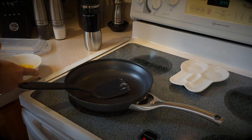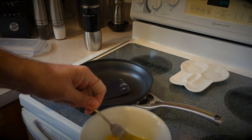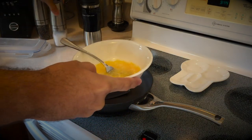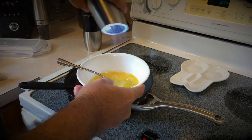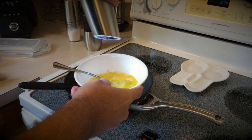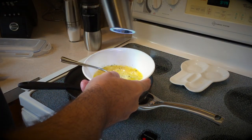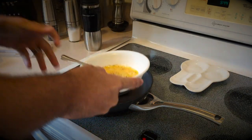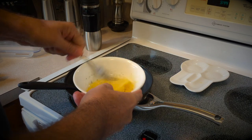Mix up my eggies. Yum, yum, yum. I like to put my salt and pepper into the egg before I put it in. I don't know. Maybe some of you guys do this too. Let me know in the comments. Same with the spatula. You got a favorite spatula or am I just crazy?